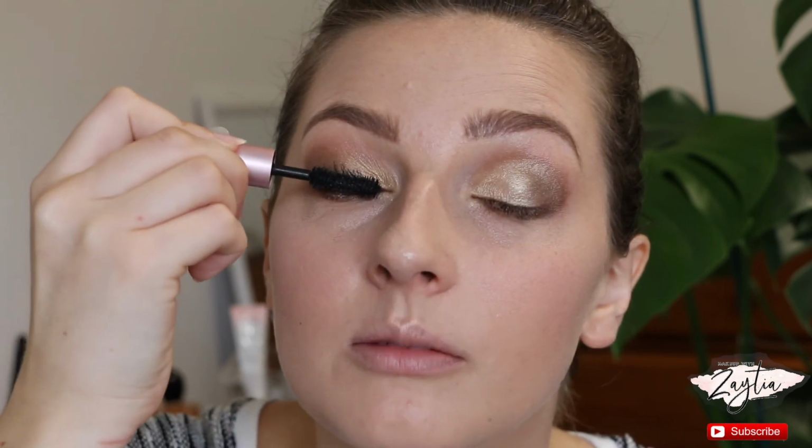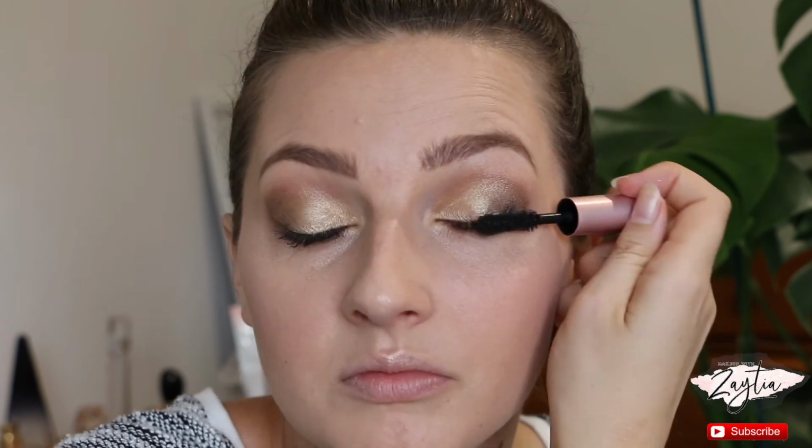I'm going to be applying the Too Faced Better Than Sex mascara in black. I really like this mascara. It's super light and just makes my lashes so perfect. It's definitely my favourite mascara at the moment. So you can see I've just gone for a really, really light eye look today.